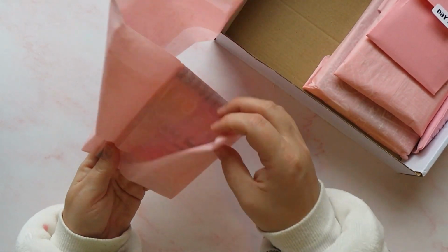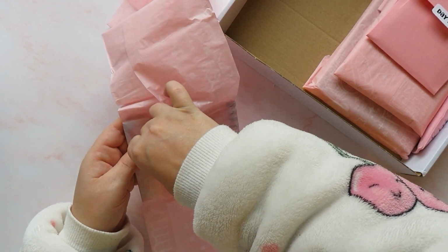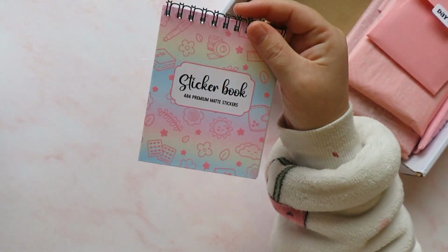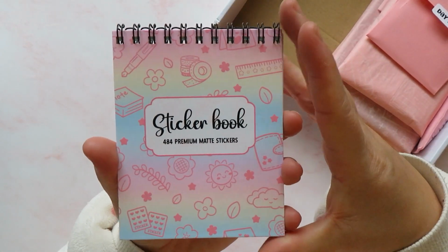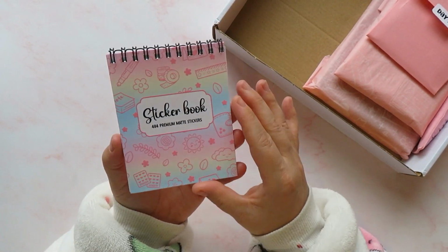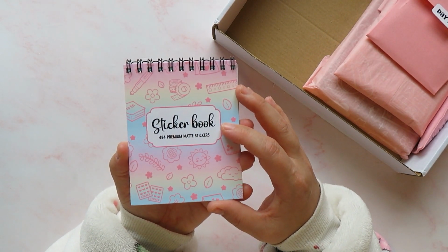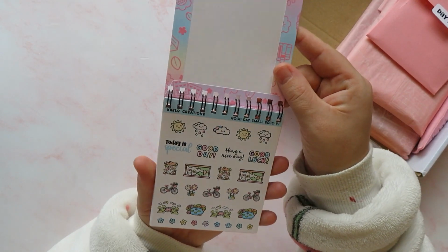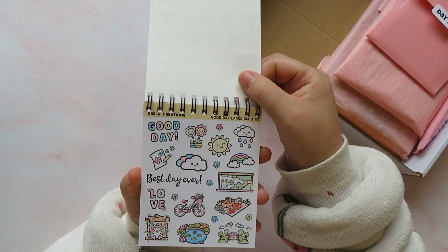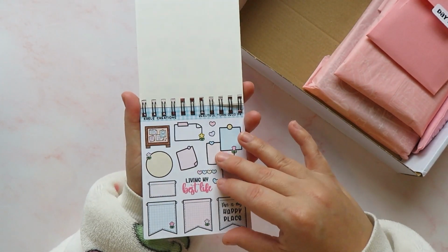Is this a little notebook? Oh, I think I just saw the words on it. This is what I think it is. I'm so excited. It's a sticker book, it is. Oh my goodness, look at that. That's so cute. It says 448 premium matte stickers. Oh my gosh. Oh, it's got loads of little mini sheets in. Oh, this is amazing. This is utterly amazing.